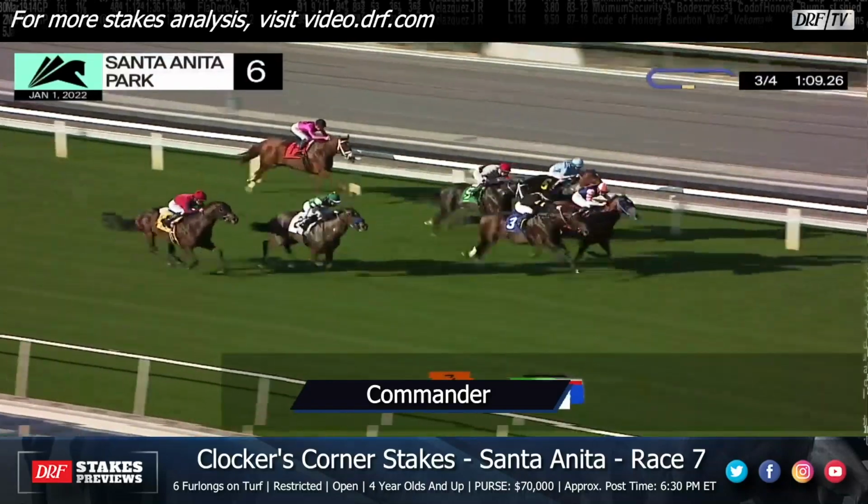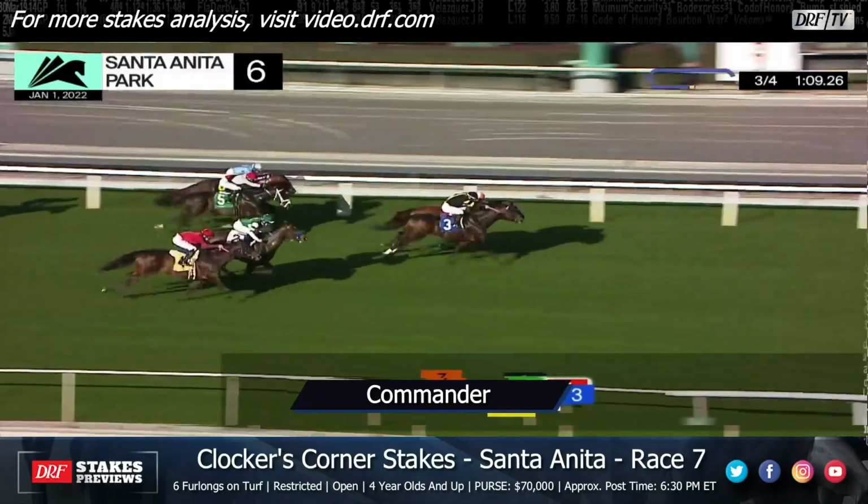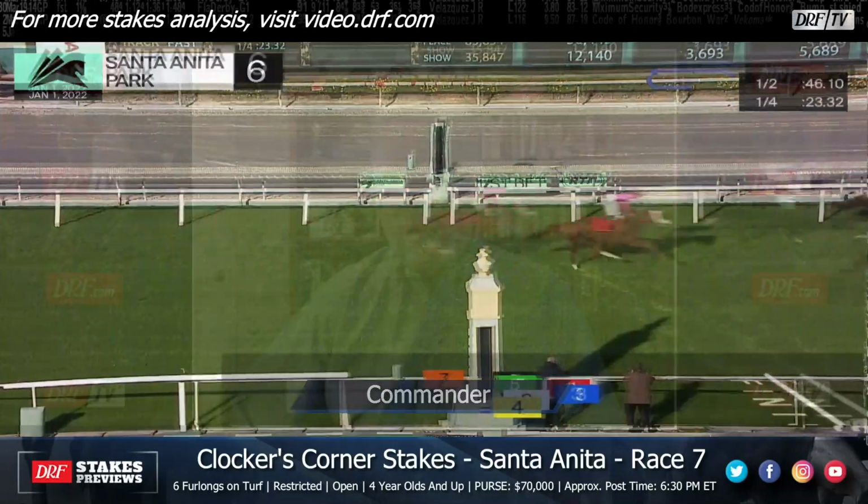That's Beer Can Man on the front. Chewing gum will wear him down. And Commander, who is not really beaten badly in the stretch, he finished 5th. I thought it was a better than it looked effort against better company than he faces on Saturday. Commander is going to be ridden on Saturday by Flavian Pratt. Pratt was aboard Commander when he won 3 starts back, a highly rated 2 other than.